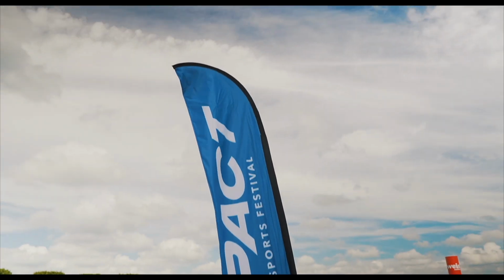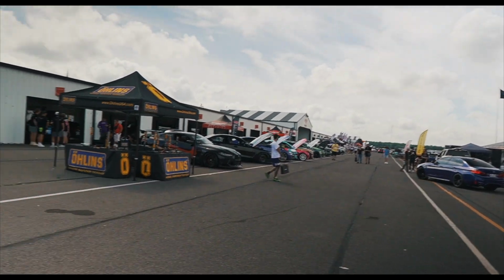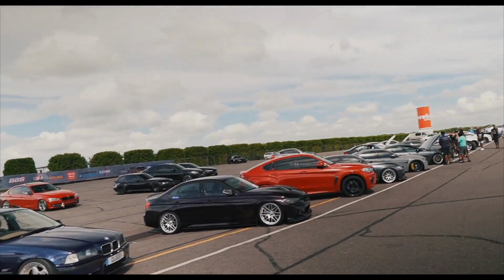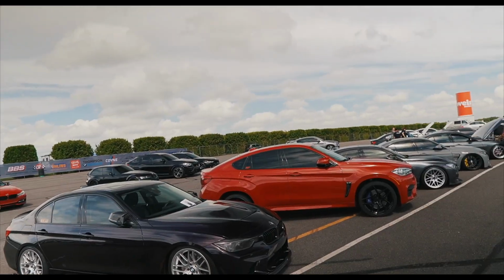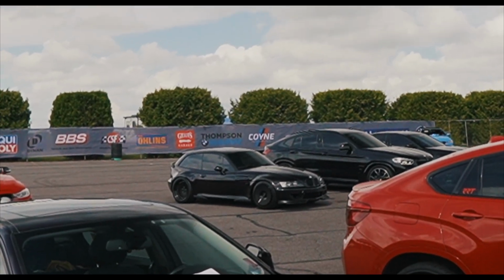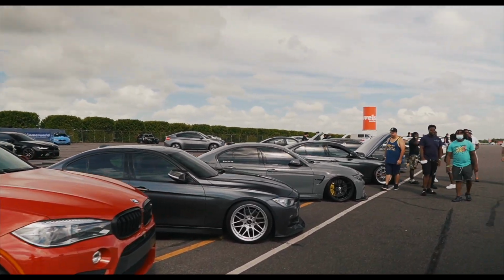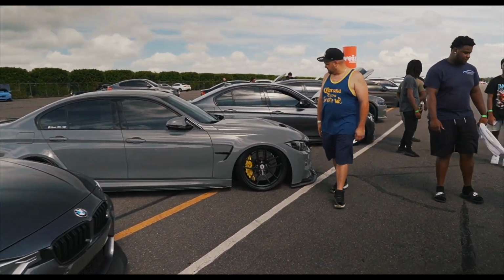Yeah, show is coming to a close. M Pact, we got the merch booth over there. A lot of people are leaving right now. Let's see what else we can find. But this is pretty much, honestly, I think we captured maybe like 30-40% of the entire show. It's a whole lot to capture. Pretty cool Vader style looking Z4 over there. That's pretty cool. Definitely wanna walk the rest of the show, see if we can capture some last minute things. And then we're gonna close it out after this.